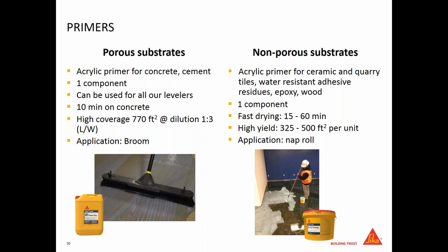So the question is, why do we use primer? Why do we need them? First, more for Sika Level-01 Primer Plus, it will reduce the absorbency of the concrete, gypsum, and wood substrates. It will improve adhesion prior to the use of levelers, and protect your substrate from the water contained in the self-leveler underlayment when applied on the floor.